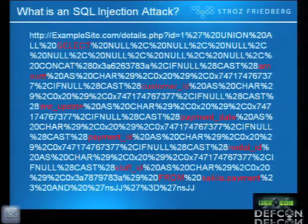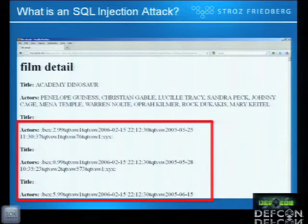So as we see in the SQL injection query, once you figure out what the page is vulnerable, you can exfiltrate data not only from the database tables that the web app knows it's using, but also from other database tables in the same database system, which is essentially what this query is doing. And as a result, this is what we get. So from the page before, we've gone from film data to back-end payment data.